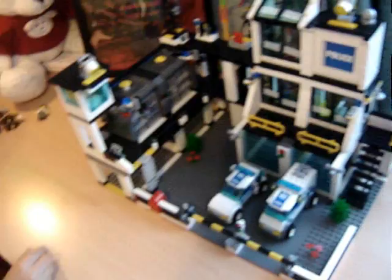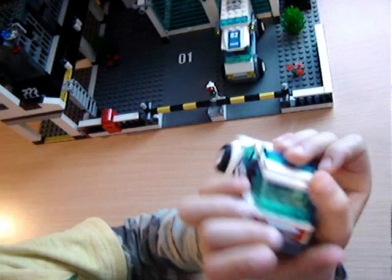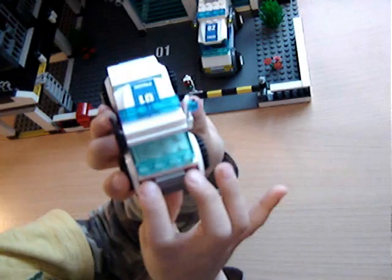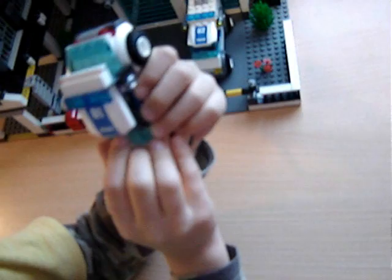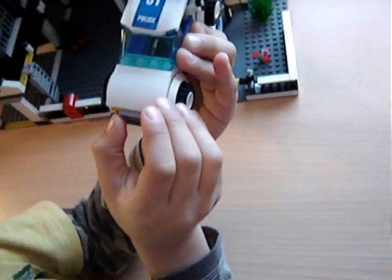Okay, this car here has a light and a walkie-talkie, a window, two red lights in the back. Oh yeah, that's the number of it. There's another window. On the side it says police. Oh yeah, the wheels. Two yellow lights.